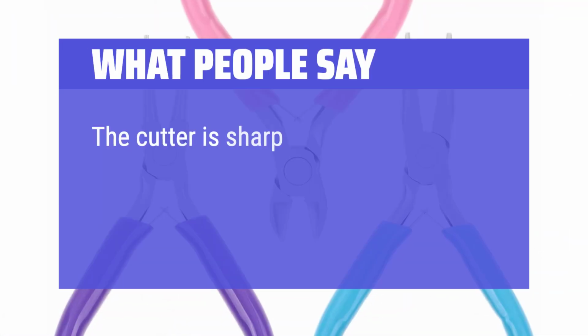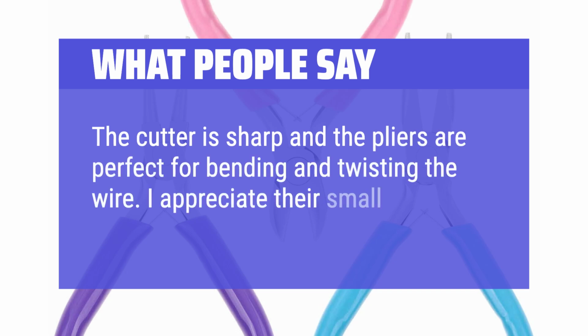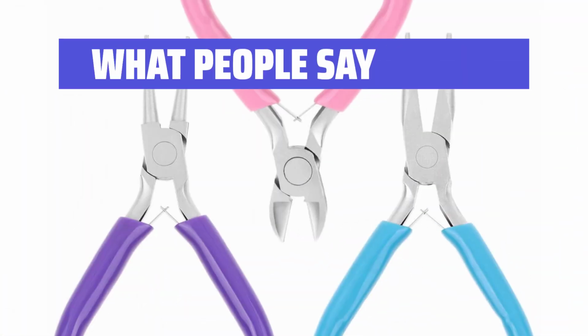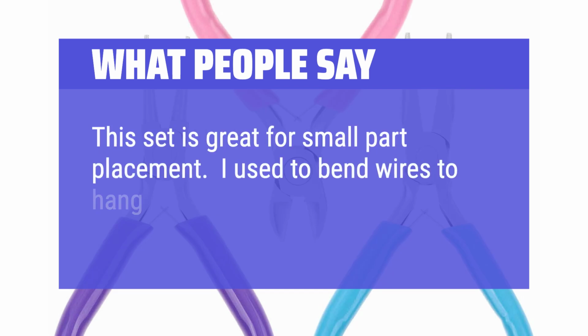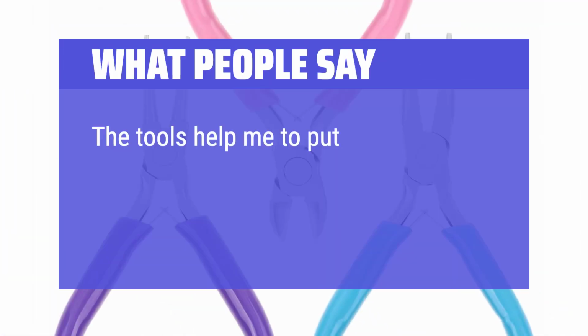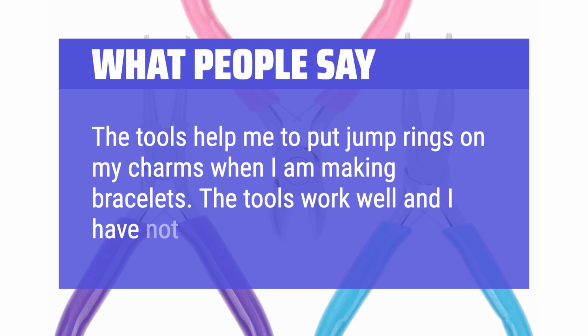What people say? The cutter is sharp and the pliers are perfect for bending and twisting the wire. I appreciate their small size. This set is great for small part placement. I used to bend wires to hang Christmas bulbs in a cabinet. The tools help me to put jump rings on my charms when I am making bracelets. The tools work well and I have not had any issues.